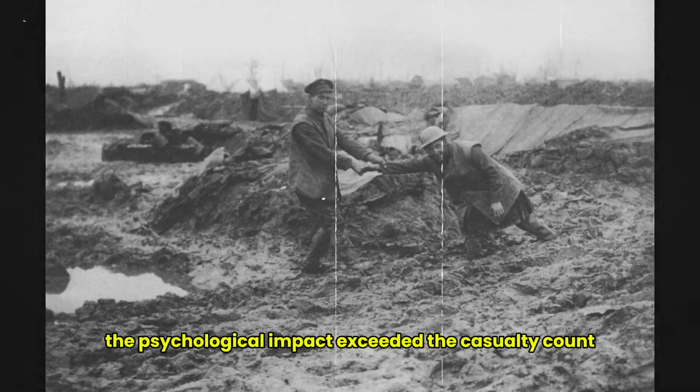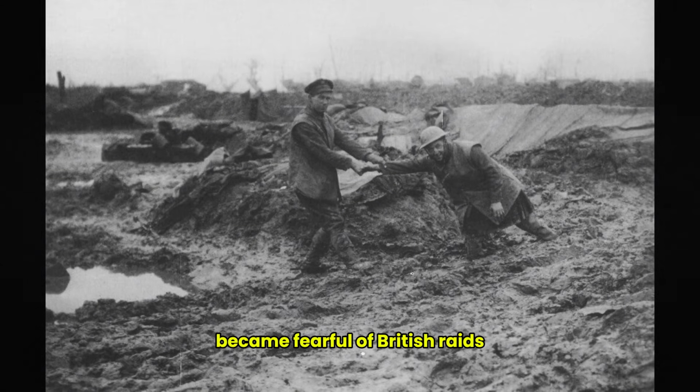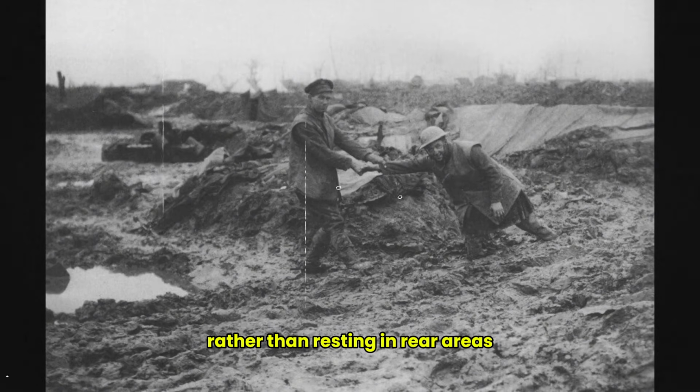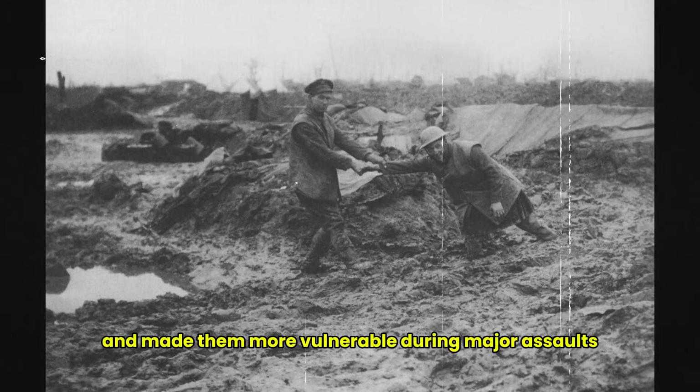The psychological impact exceeded the casualty count. German troops in this sector became fearful of British raids. They increased sentries and defensive measures. They kept more troops in frontline positions rather than resting in rear areas. This reduced their overall effectiveness and made them more vulnerable during major assaults.